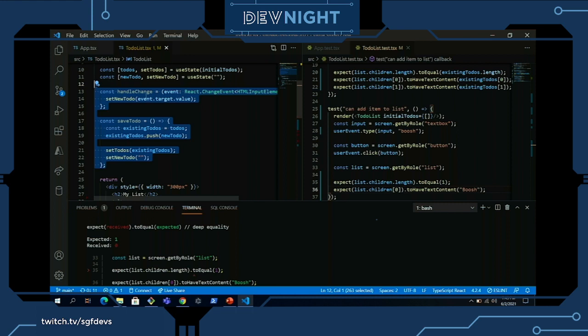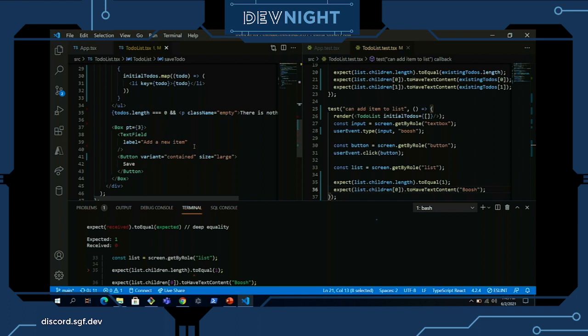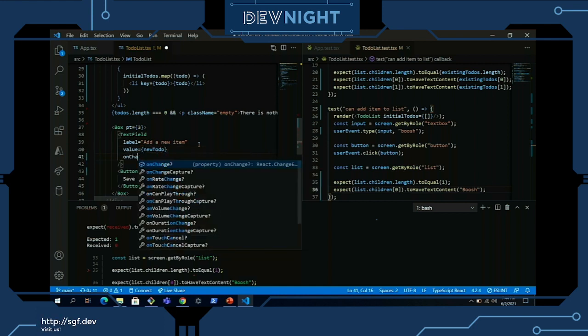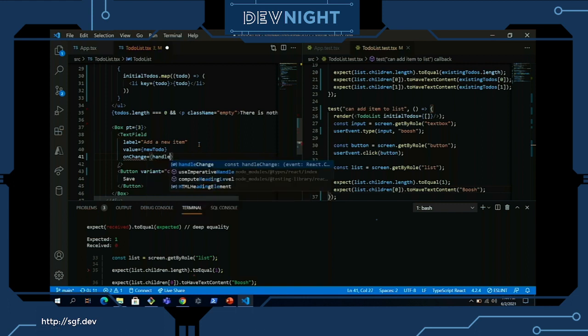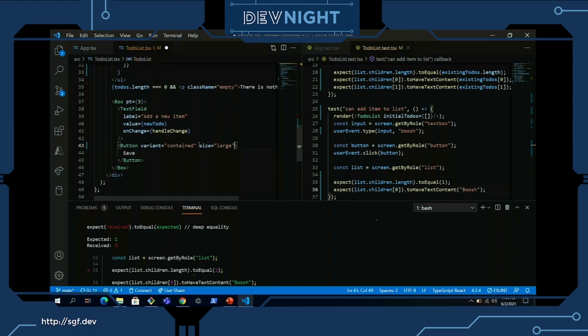So what they do is the handle change actually, every time you change the text box, it's updating a property called new to do. So just updating it in real time. And then save to do is where it actually will push it onto the list and update the state such that it re-renders the component. Okay, so I just need to wire those up. So the text field, I'm going to give it a value of new to do. And on change will be handle change. Okay. And then on the button, I'm going to add the on click. I'm just going to have it call that save to do.